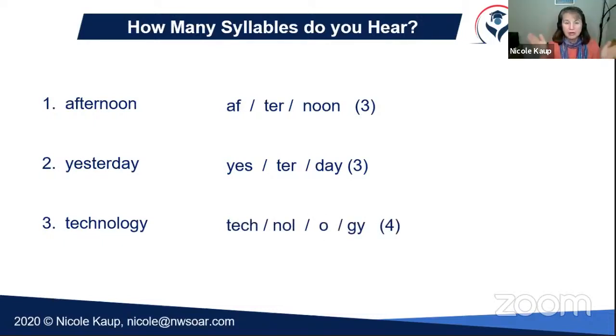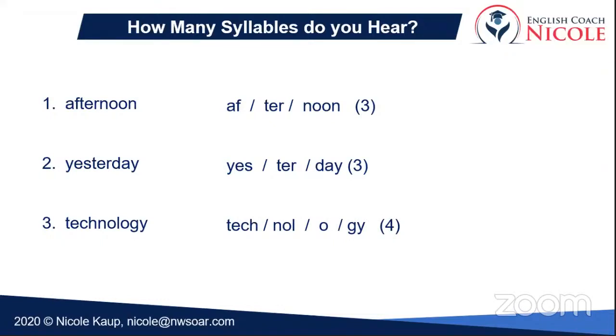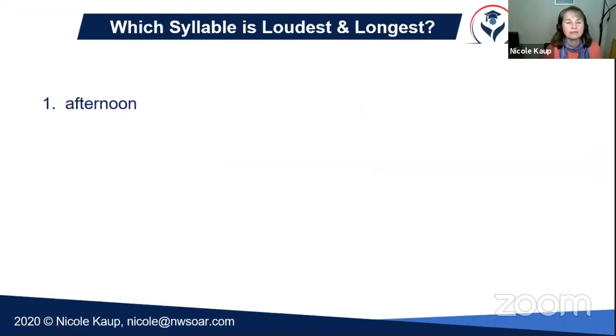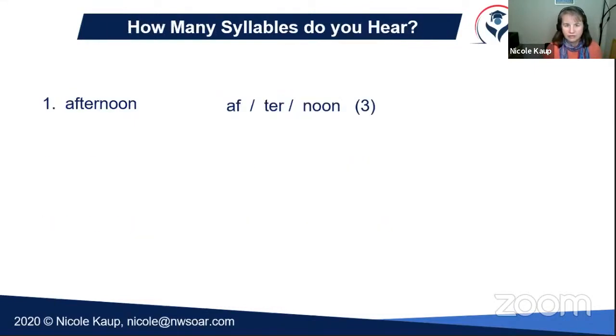We need to be able to determine how many syllables are in a word first before we can determine which of those parts are going to have the primary stress. So same word, afternoon. Let me go back to this one. Do you hear your stress on af, ter, or noon? So basically one, two, or three. Af would be one, ter is two, noon is three. Afternoon. What do you think? Stress is on first, second, or third syllable?